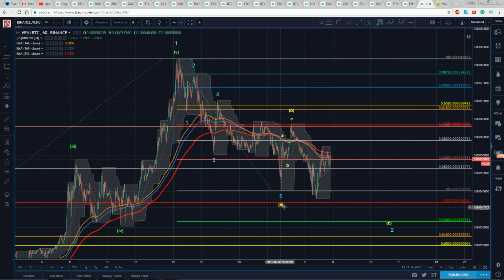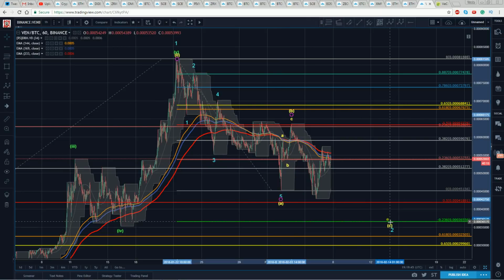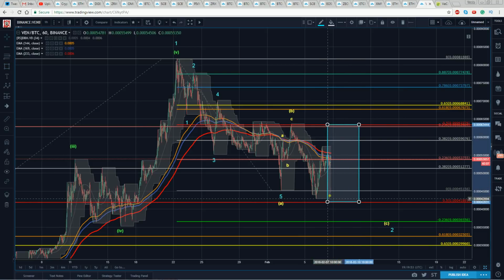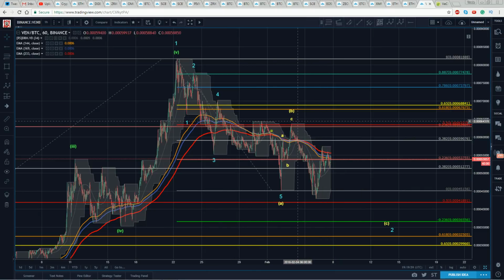Here's our A wave. A wave is completed in a leading diagonal, ABC to my 50, just right by the book. So where are the candidates here for my C wave? Well, if I'm working off of this 50, so you see where we are now. So we're stuck between two 50s. So here's the 50, here's the 50. Right, so I'm in this range, 50 to 50. That's an algo fib fight. So who wins? Well, we don't know yet. So what are we trying to do? We're just trying to trade it.